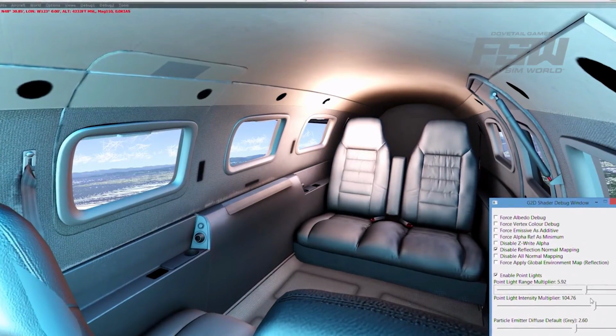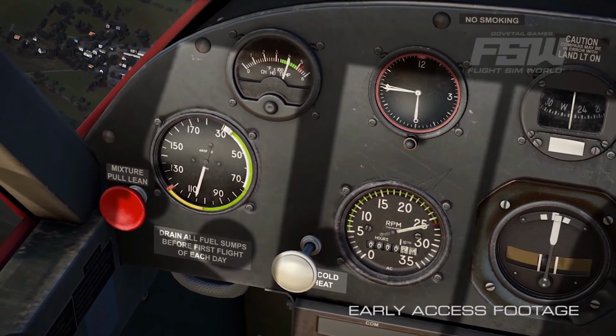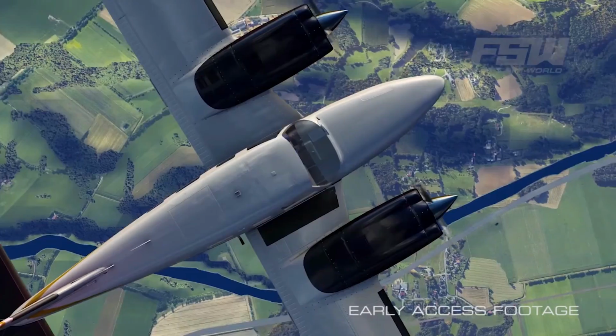I asked whether the new platform is going to be open in the same way, allowing third parties to develop aircraft and sell them on their own. Dovetail have said yes and no. What's going to happen is that third-party developers are free to sell their own products on their own websites, but they must also sell them through Dovetail's own channels, which is the Dovetail Game Store and Steam.